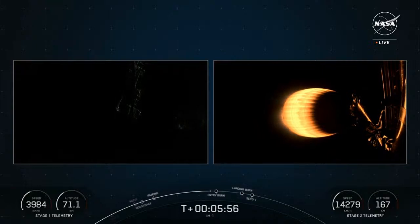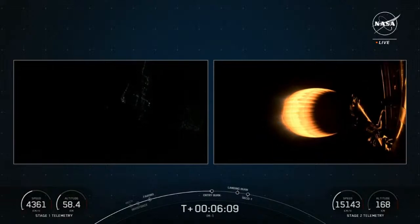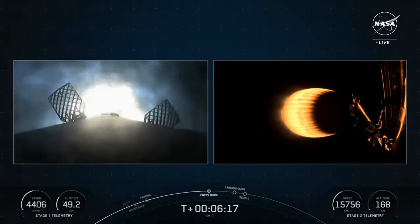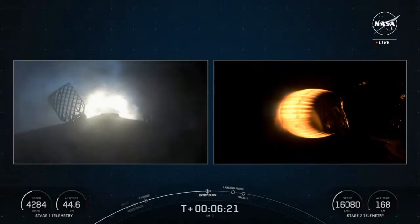So we're coming up on that entry burn. Again, that serves a couple different purposes. One, it thermally coats the engines for the re-entry temperatures. It also slows the vehicle down just a little bit because, as you can see, we're up to about 4,300, 4,400 kilometers per hour on the descent. Those are those cold gas nitrogen thrusters on that first stage, orienting it with the help of the grid fins.